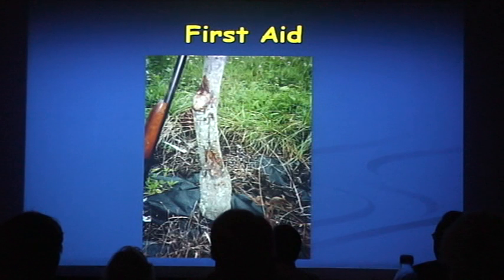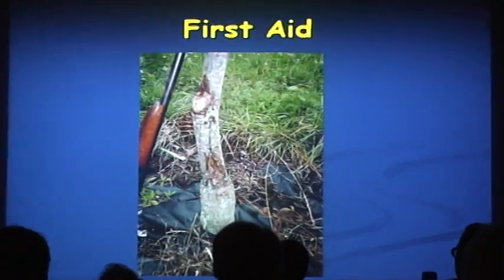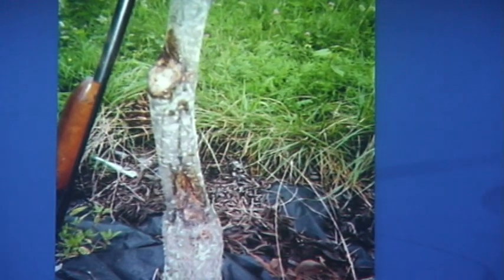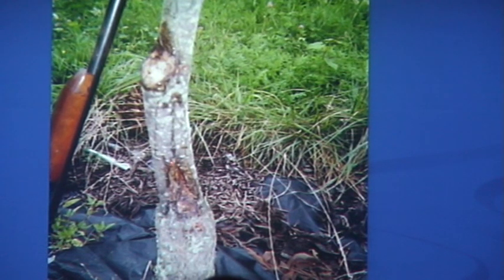Right here, we had some borer damage. And when I go looking for borers, I got this big old pocket knife that's razor sharp. And I cut a boat shape in there looking for that grub, flathead borer I call them. I don't know what their name is.